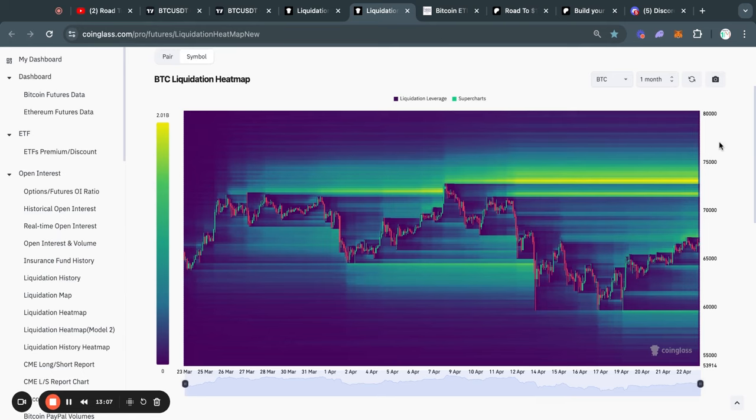However, by zooming out to the 1-month Bitcoin liquidation heat map, you can see that it is very clear that most of the liquidity is in fact to the upside, because we do have about $2 billion worth of people that are shorting the Bitcoin price that will lose their money on their trade if Bitcoin reaches the price level of 73.2K. So as of right now, most of the liquidity is still to the upside.